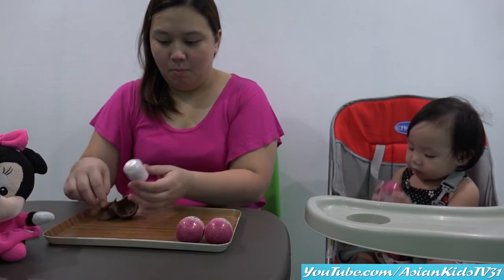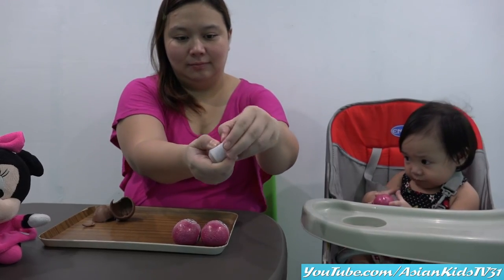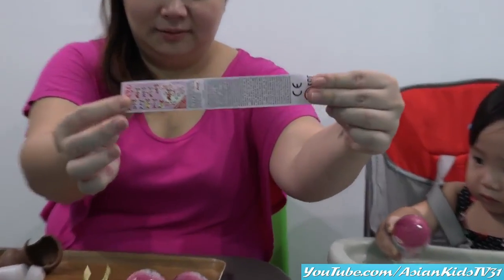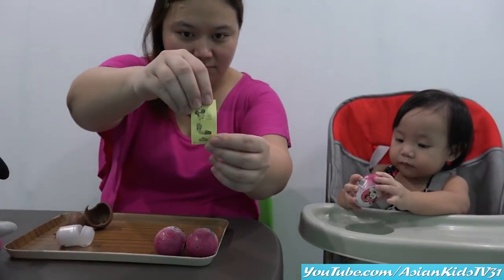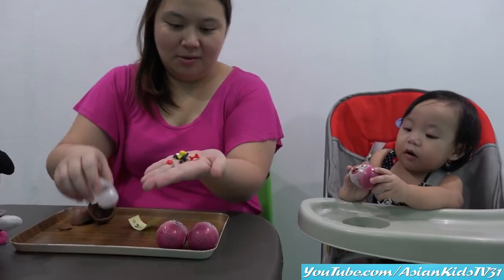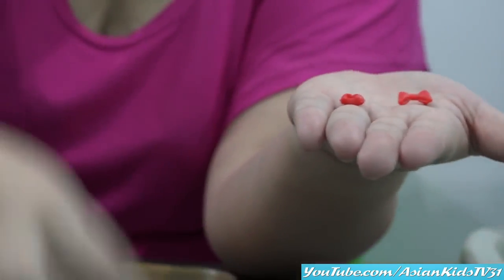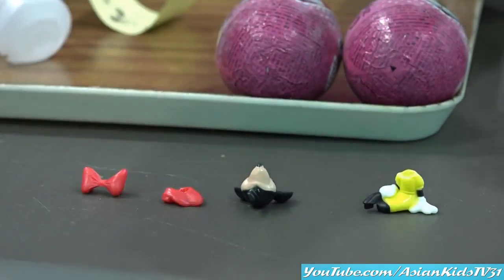Wow. Ooh, okay, there's a capsule inside. Okay, open it, mommy. Pop. Okay, so there's a flyer. Wow. Minnie Mouse flyer. Oh, and there's an instruction paper. Yeah. Wow. There it is. Oh, let's see. Well, I can see Minnie Mouse head. The head, the body, okay. The shoes, and the bow.